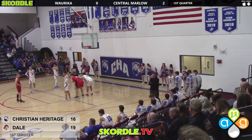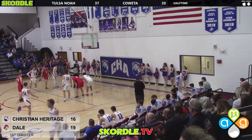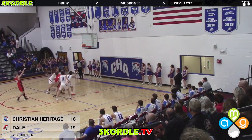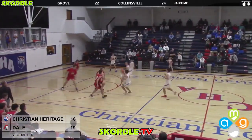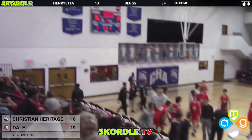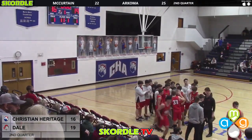In for Dale, number 3, Cash Van Brunt. Number 2, Connor Kirkendall. This free throw is in and out. 2-1 off the back of the iron. After one quarter of play, Dale leads 19-16. Pirates showing a lot of hustle in the first quarter.